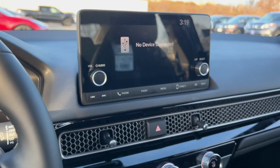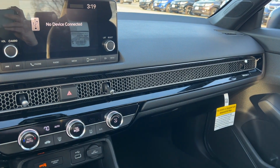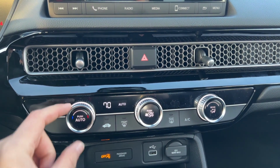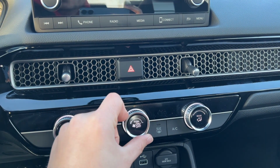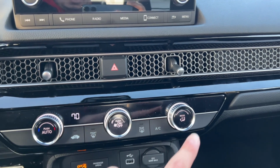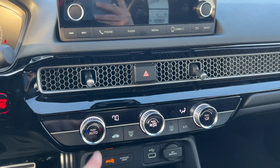And the AC vents look good, and there's a good amount of gloss black on the dash. Here is the climate controls, and they're very easy to use. It does have an auto function, and it is a one-zone climate control. Here is the fan speed, and it does display inside that small screen right here, and you could change the modes from there if you want to. It does display right there, which is nice, and that does have an auto function.